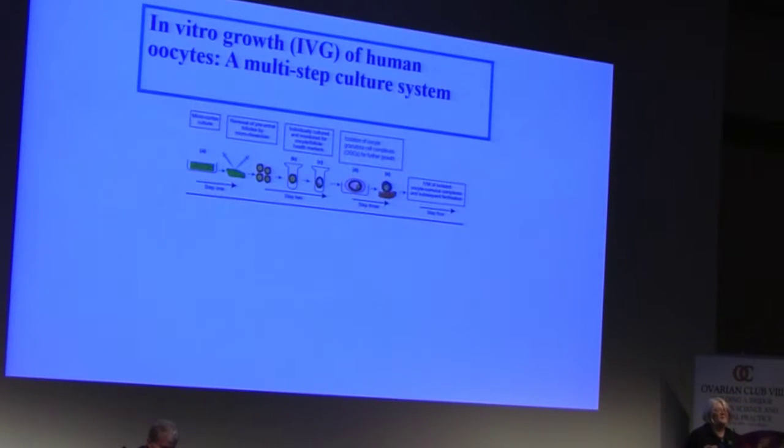And you heard from Sherman this morning, and Sherman said no one can culture primordial follicles. Well, I think that's come as a big surprise to me, probably to Helen Picton, and definitely to John Epig, who cultured primordial follicles from the mouse all the way through to mature oocytes, fertilised them, and had live young. So primordial follicles can be cultured. But, you know, there's a lot of things that we need to know about the regulation of primordial follicles.